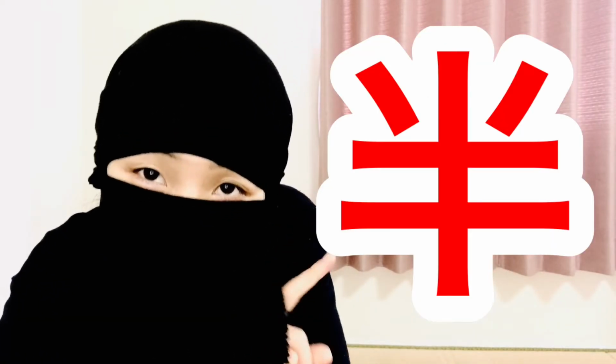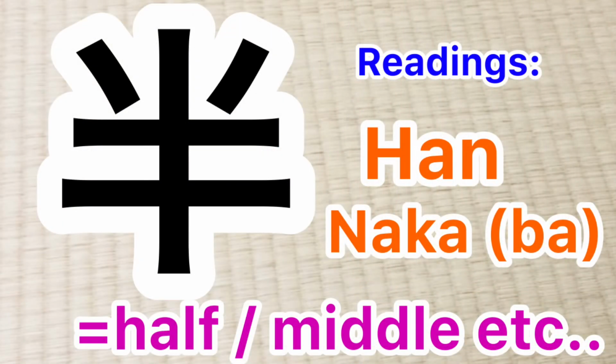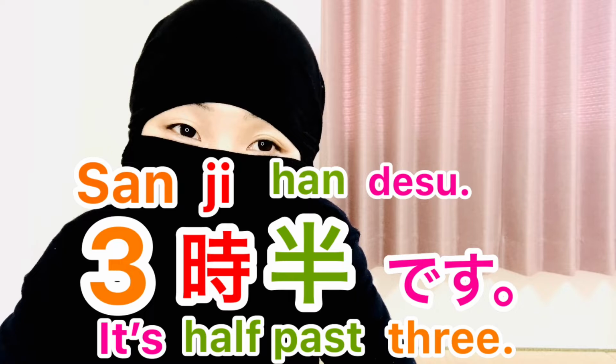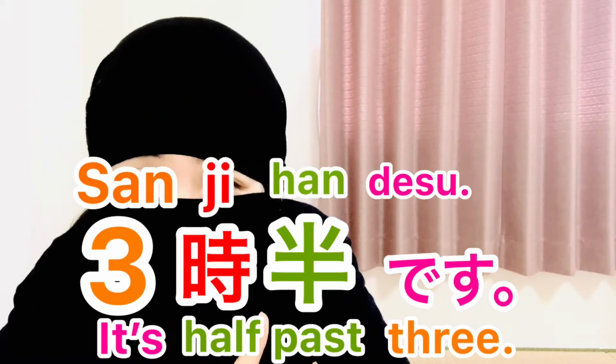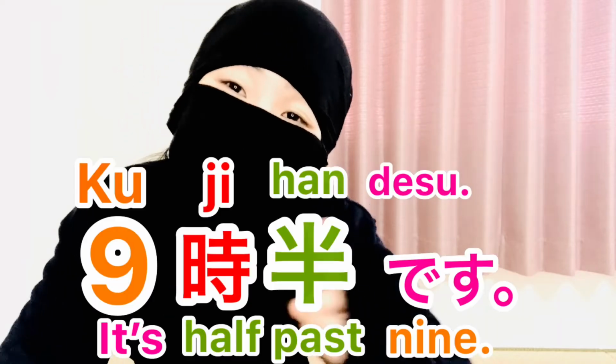What if it was 3:30? Then you could use this kanji. 半. This means half or middle. If someone said to you, 今何時ですか? and it was like 3:30, then how do you say? You could say 3時半です. 3 means 3, ji means hour, and han means half. 3時半です. Then, if it was 9:30, then you could say 9時半です.